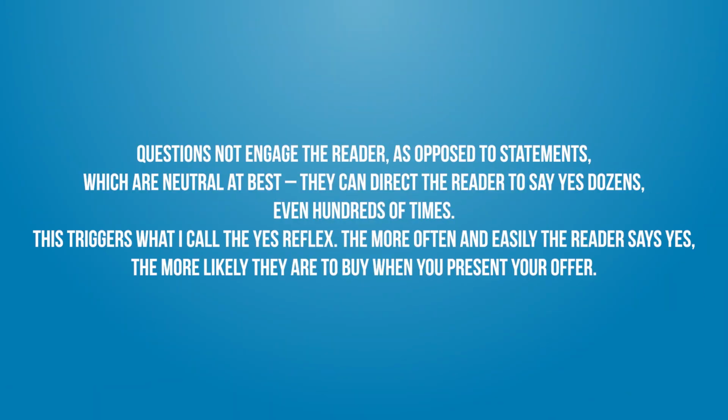Use common sense and use your own taste, but the reason why you want to change statements into questions sometimes is simple. Questions not only engage the reader as opposed to statements, which are neutral at best, they can direct the reader to say yes dozens, even hundreds of times. And this triggers what I call the yes reflex. The more often and easily the reader says yes, the more likely they are to buy from you when you present your offer. And what's really cool, it's super easy to do.